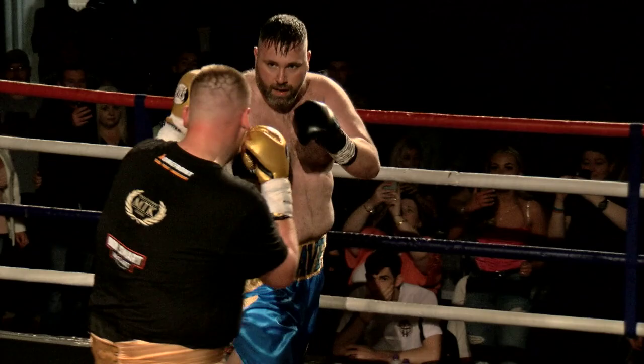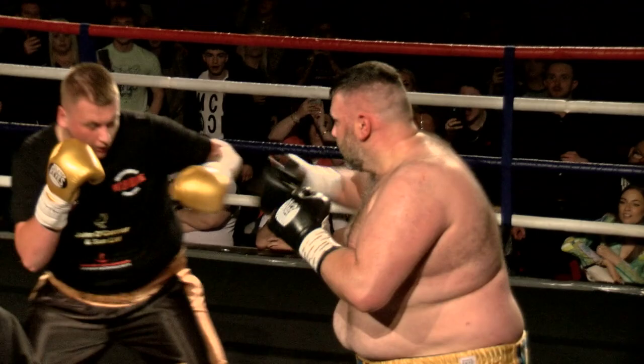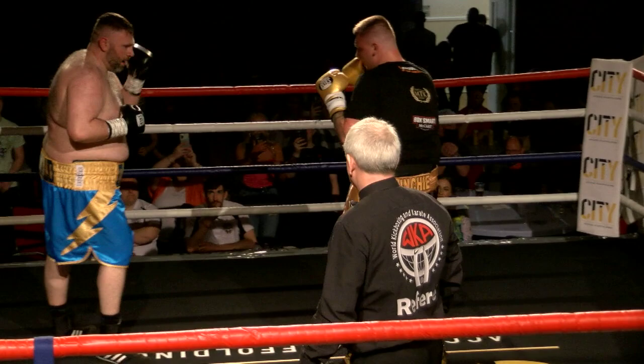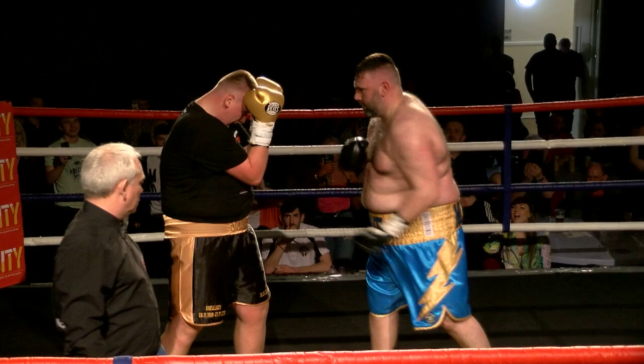Oh, lovely jab again there. Stepping off to his left, waiting for that backhand. Scott not falling for it. Good shots there. He's just smothering himself very slightly when he's moving in. Very hard when you've got a big heavyweight and they're leaning on you. That's tiring as well. Getting him in the corner. Coming in there. Good work again from the big man, Dave.